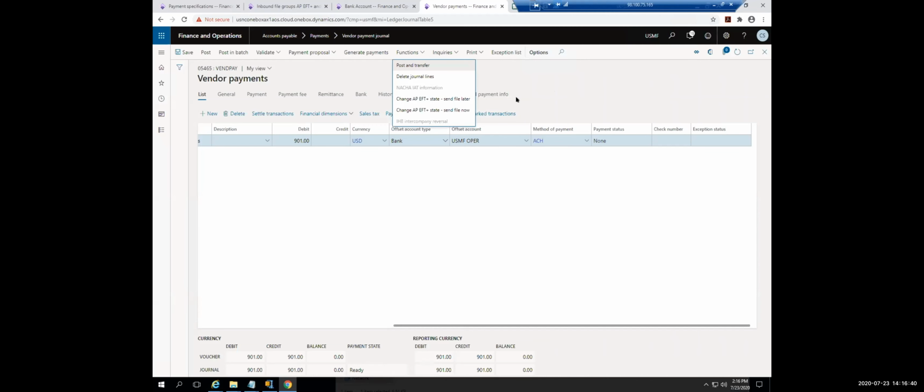The other reason, as I just mentioned when I was talking about the file formats, is that because these ISO file formats can include multiple types of payments, there are times where I want to make separate payment runs. I want to make an ACH payment run, an outsourced check payment run, or maybe a wire payment run, but I still want to send those all to the bank in the same file. So I can make all those payment runs separately, do the send file later process, and then bundle those back together in the screen I'm going to show next.